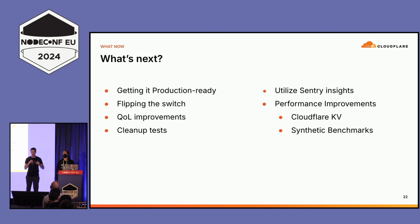Actually, fun fact, a lot of the things are already being served by the worker. So Node.js.org/api, the nightly releases, or the V8 canaries are already being served by the worker. Our goal is maybe by the end of the year to have everything being served by the worker.